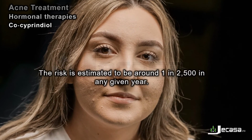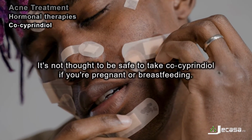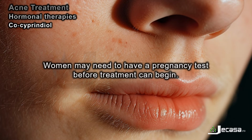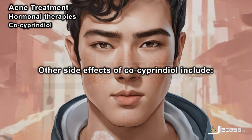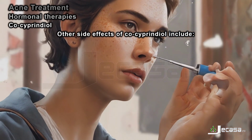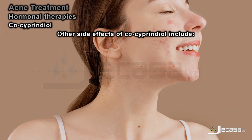There's also a very small chance of cosiprendiol causing a blood clot. The risk is estimated to be around 1 in 2,500 in any given year. It's not thought to be safe to take cosiprendiol if you're pregnant or breastfeeding. Women may need to have a pregnancy test before treatment can begin. Other side effects of cosiprendiol include headaches, sore breasts, mood changes, loss of interest in sex, weight gain or weight loss.